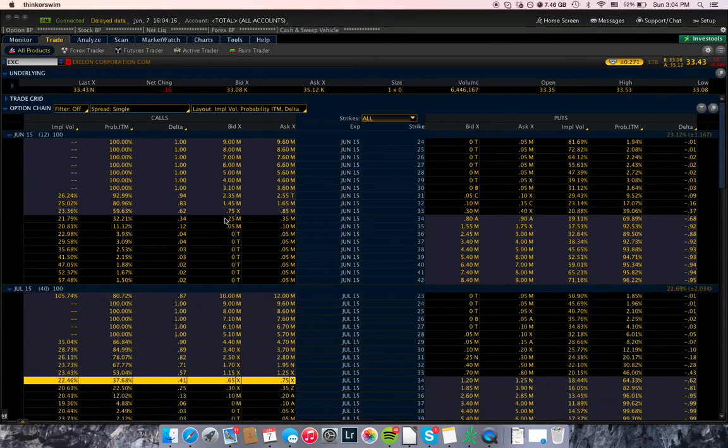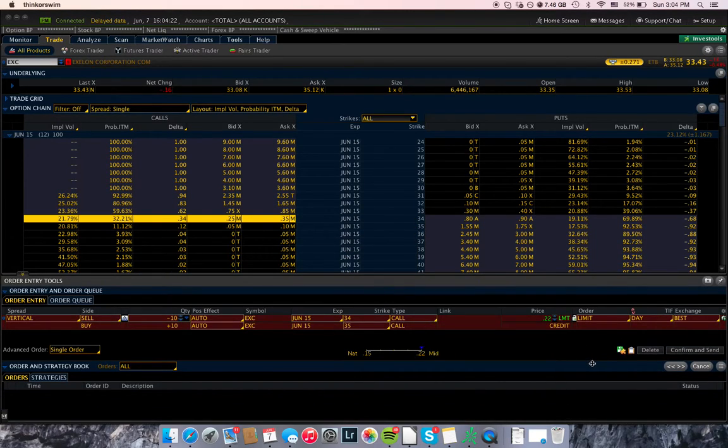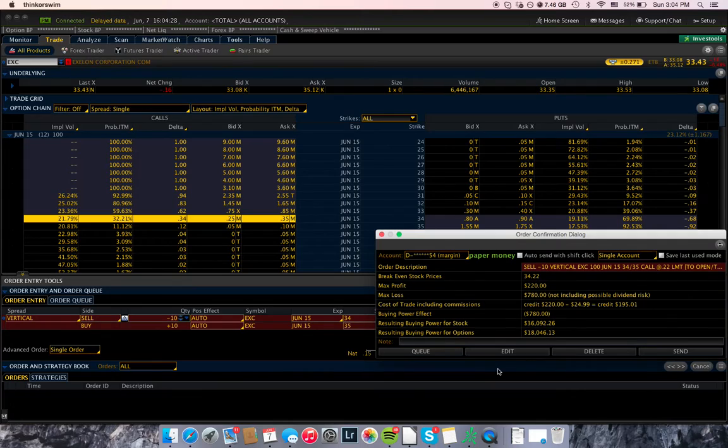Let's take a look. So for the 34, let's have a look at that. Let's just sell a one strike wide. So 22 cents on a dollar wide strike, so it's pretty much risking 4 to make 1. Let's go and confirm and send and just confirm that. So for me, that isn't good enough. Potentially, I could do it on the 44 days, depending on what the credit is there.